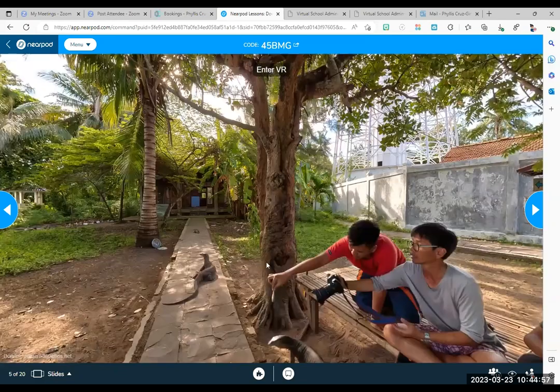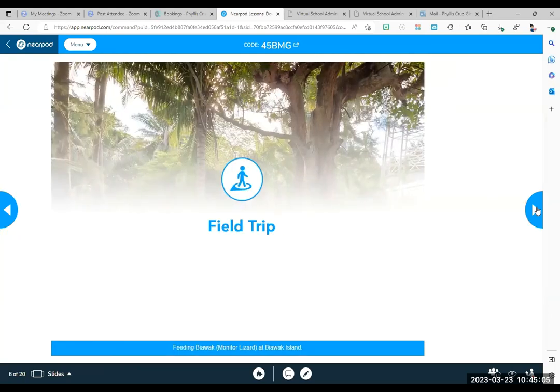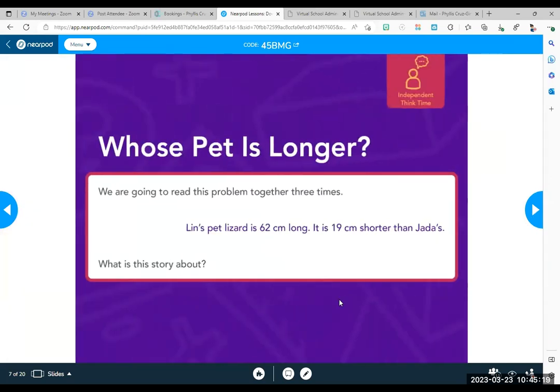So I want you to think about the length of lizards today, or reptiles, and that's what we're going to use to compare. So get ready. Here we go. You might need a paper and pencil or a whiteboard. Some of the slides will ask you to do your work and then show it off, and some of the slides you'll work right in the Nearpod. And of course, if you don't have the Nearpod, go ahead and grab a piece of paper.